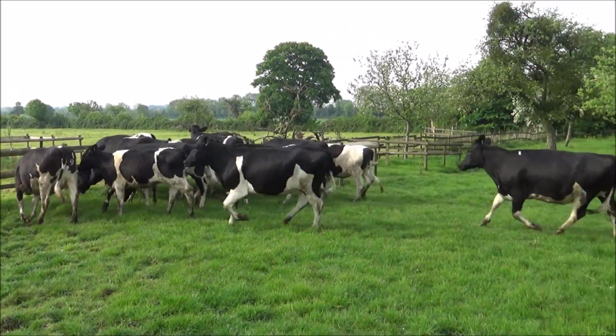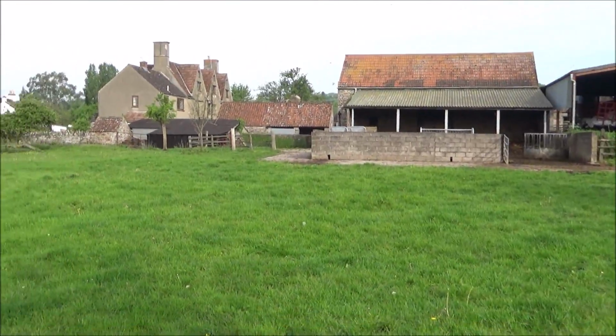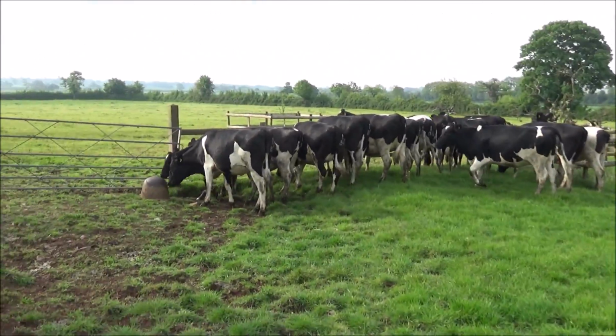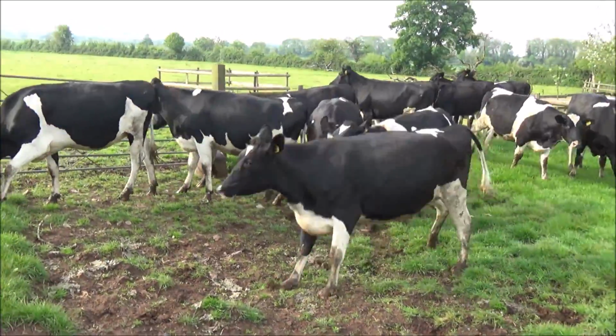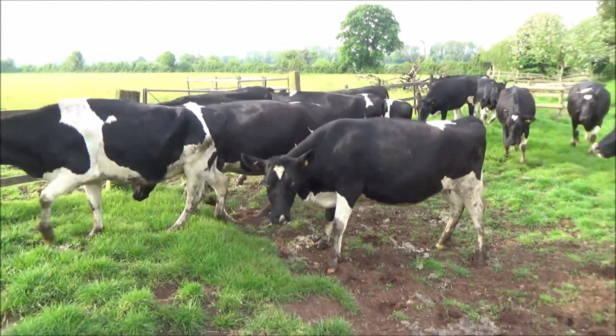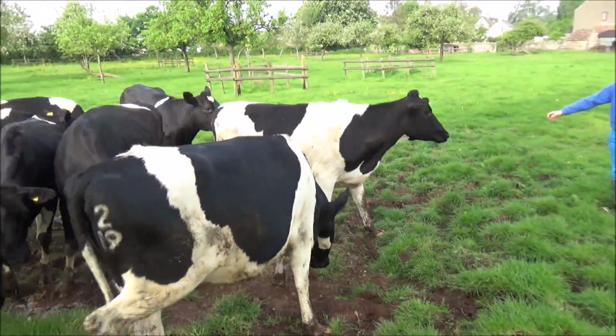So there isn't a massive amount of grass out here. This will be all right for a few days. We'll probably keep buffer feeding a bit of silage in the ring feeder. We've still got a bit of silage at the back of the clamp, which we're using up. So we're going to empty the clamp this year. So these will be out, and then we'll put them down the fields with the younger ones, because that's where the younger ones are now.